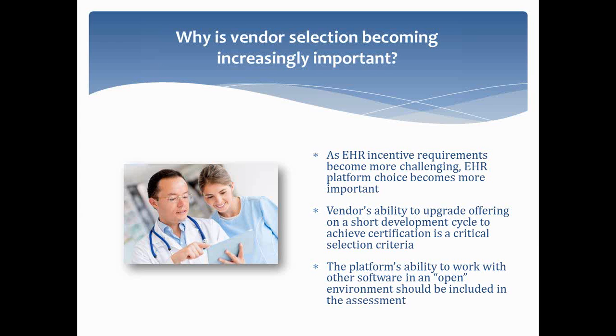Also, how nimble is the vendor itself in being able to make modifications to its software to provide enough lead time once that software has been modified to address stage 2 or stage 3, or an interim like they did for certain requirements in stage 1 for 2013. They made some optional reporting available. Was your vendor able to provide support for those changes to the EHR incentive program?